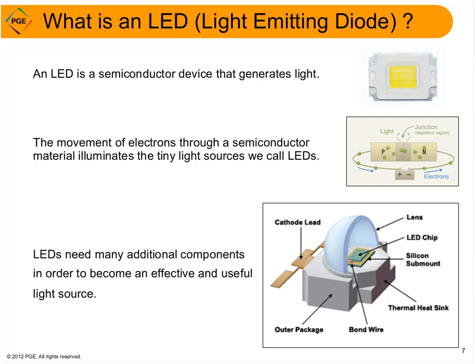In this last picture in the bottom, you'll notice that many components are needed to create a practical LED light source. For instance, you're going to need something to attach the LED to. You're going to need some electrical connections. You're going to need a lens. You're going to need some kind of a thermal heat sink. So a lot of things to make an LED work.